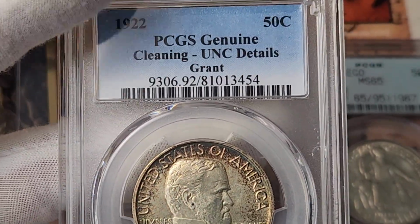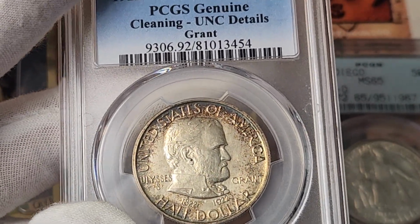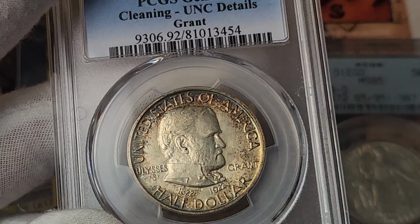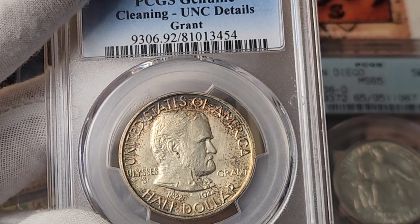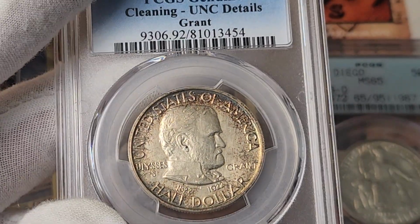So yes, it's Unk Details, but this is at the super high end of Unk Details. Under a loop at 10x magnification, even less than that, and sometimes with the naked eye, this guy's got die polishing lines, not cleaning, like die polishing lines. The kind of die polishing lines you typically only see on gem or better coins.